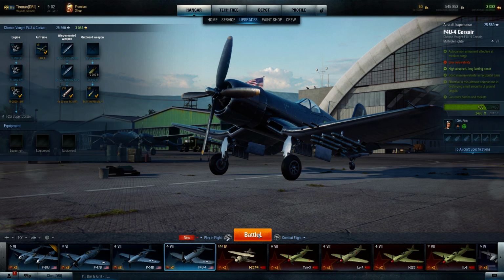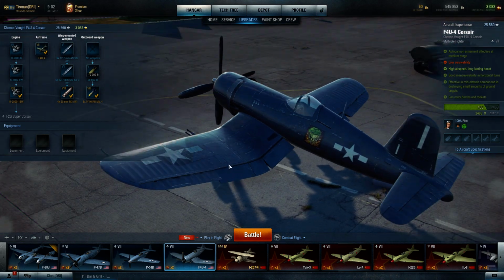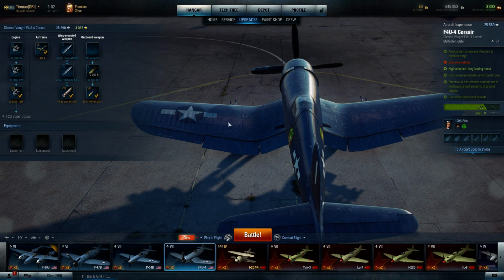Good morning. It's your favorite neighborhood Tironan, and we're going to start the morning with the F7F-4, the fully upgraded Corsair. What were the differences here? Well, it's very simple. They refined the aerodynamics slightly. They put in a new engine. They removed the wing tanks, choosing performance over range on this aircraft.